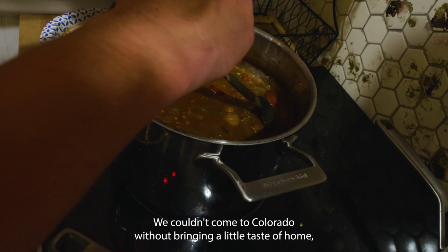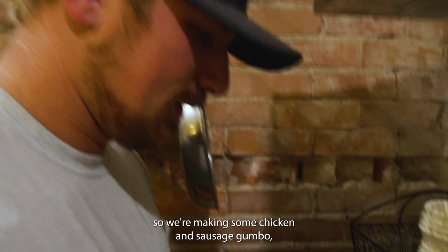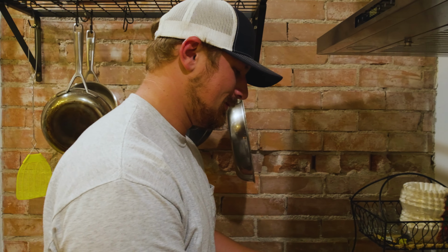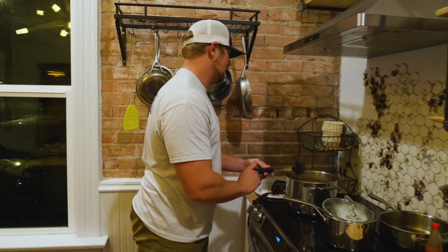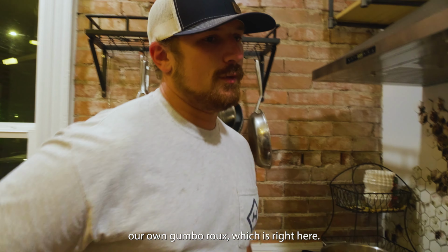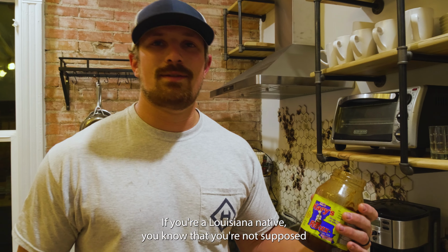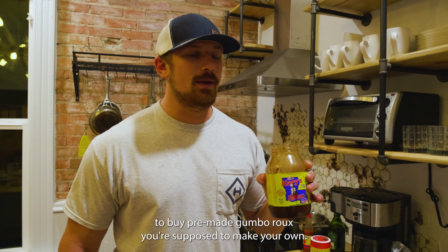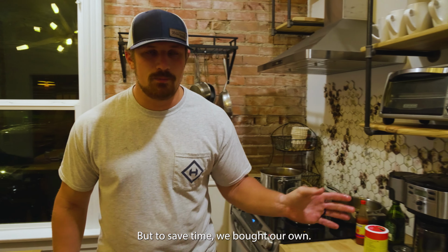We couldn't come to Colorado without bringing a little taste of home, so we're making some chicken and sausage gumbo, which Britt says he's had, what, once? Maybe once. So we actually brought our own gumbo roux, which is right here. If you're a Louisiana native, you know that you're not supposed to buy pre-made gumbo roux. You're supposed to make your own, but to save time, we bought our own.